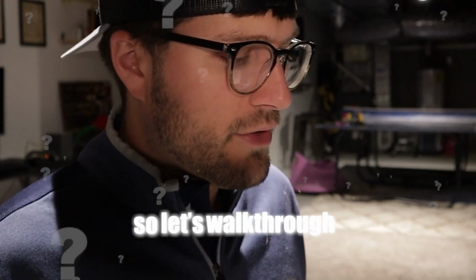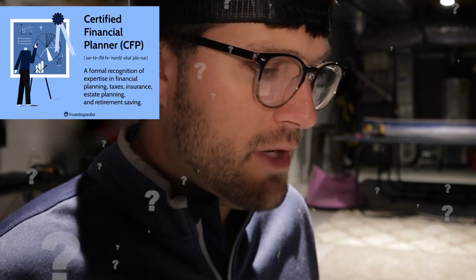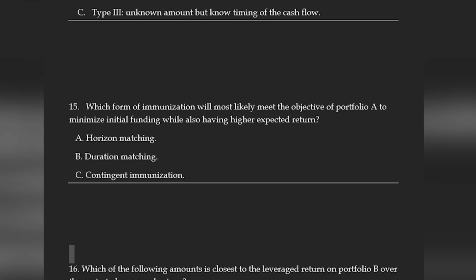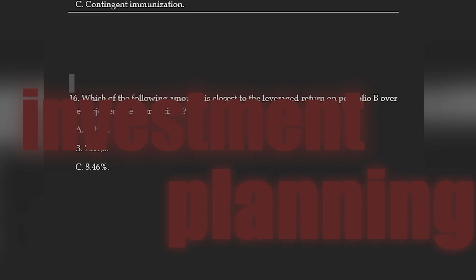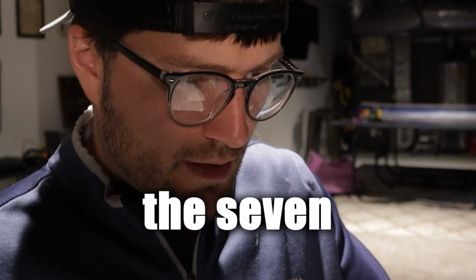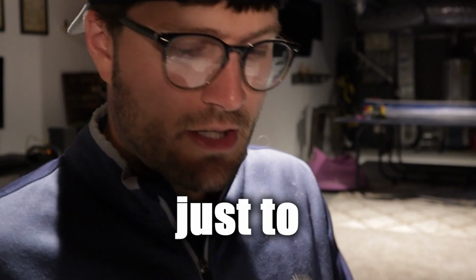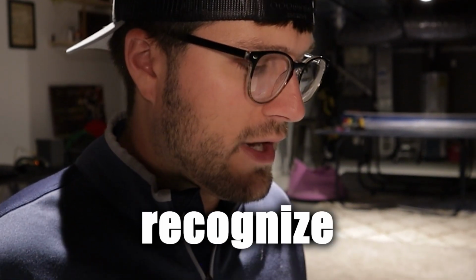So let's walk through 3 real practice questions from a mock CFP exam. We're going to look at, in this case, numbers 14, 15, and 16 because they illustrate this concept well. They come from an investment planning section of this practice exam. We don't need to read through the 7-paragraph scenario just to illustrate the concept. And actually, if you're studying for the exam, you'll recognize a lot of these.